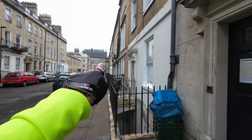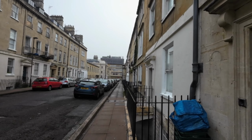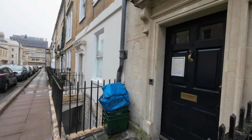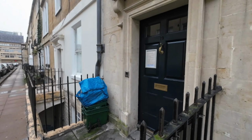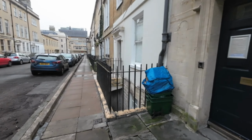I used to live about 10 doors down there. Actually had a top flat just after I left home, so I've got fond memories of coming down here. I'd quite often come down here on a Saturday afternoon and go in there. I think it's something like 30 pence to get in in those days. I was fascinated by that place. Haven't been in there since. It probably costs a lot more than that these days.